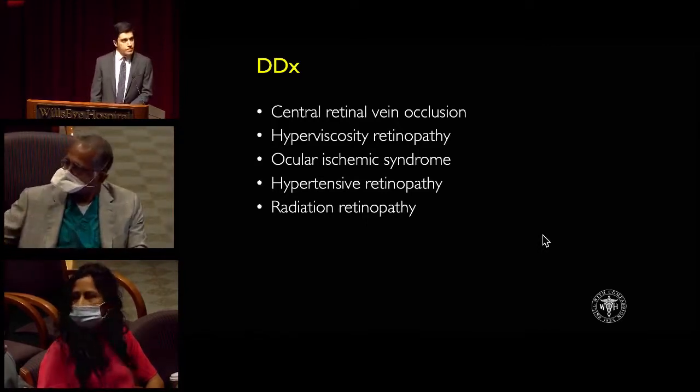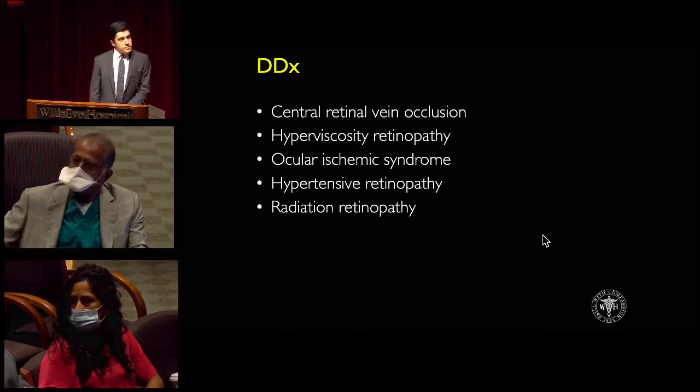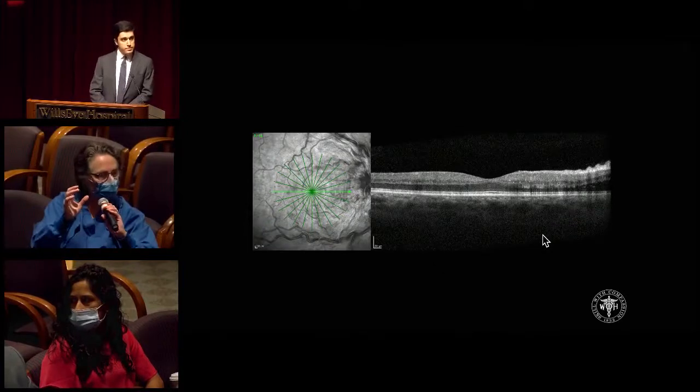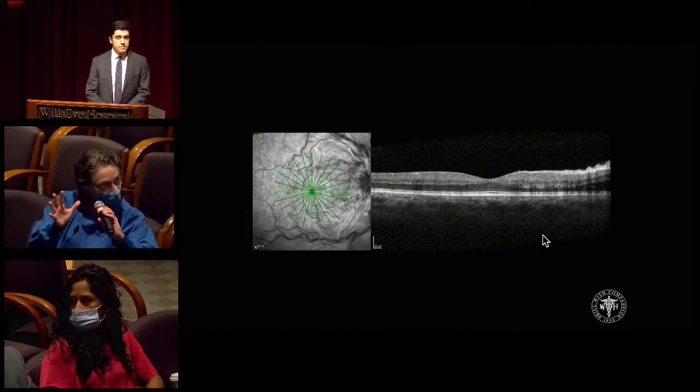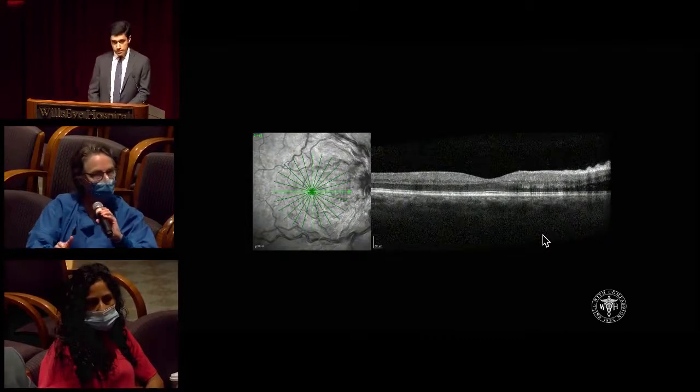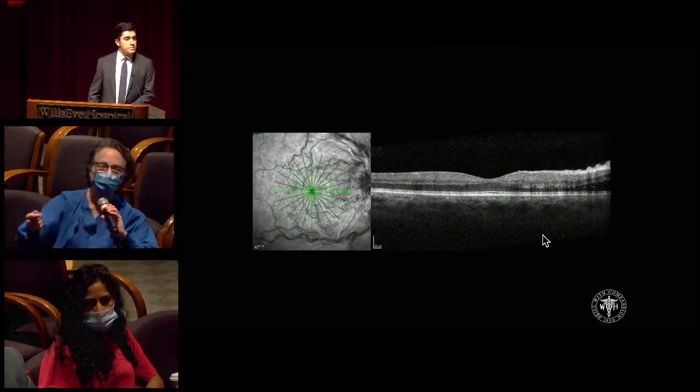And just to get the retina opinion, on OCT there was blurring of the ganglion cell layer. Does that imply to you that there's ischemia, or what is causing that blurring? Because we're trying to make the differential here. Is there an arterial component to this?